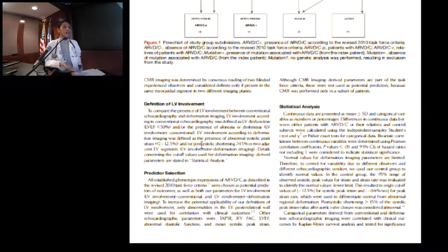Because you might think that if it's in the septal wall, it could be influenced if they have RV pressure overload. But then why not look at all of the LV free wall? I'm not sure why they're focusing on just the posterior lateral part of it.